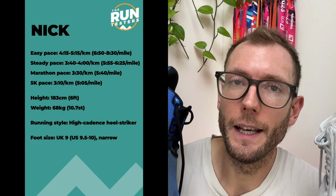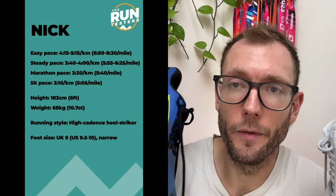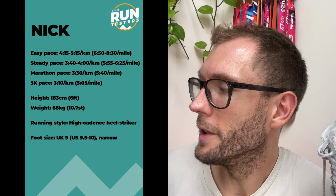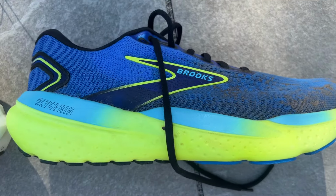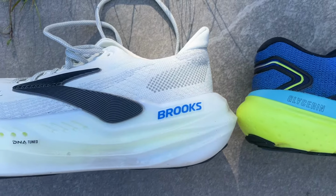So I've been a long time fan of the Glycerin. I really like the DNA Loft V3 foam we've had in the last couple of versions. In general, I think it's just a really solid daily trainer that's comfortable, stable, and works well on long runs. You get a really consistent feeling from the foam that doesn't bottom out, it lasts a long time, and it's just a really good shoe.